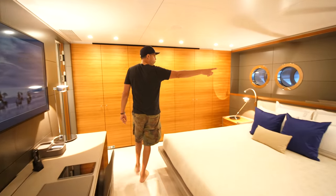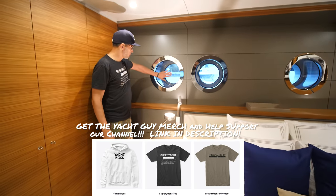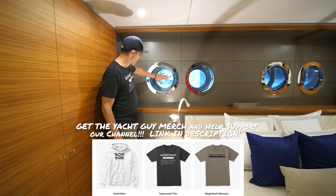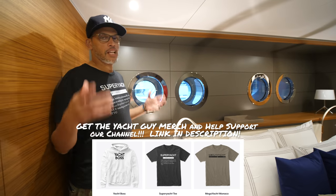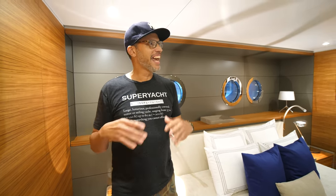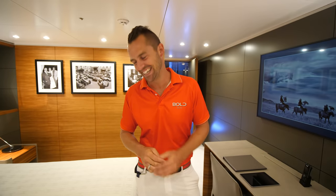I love these portholes. These are great. Is there a glass? There is a glass there. It's so clean. It looks like you can put your hand to it. But there's a glass here. There's a glass on the other side. The rooms are really big. If you were here, I don't even know how to describe it. You know how you have a new car scent? This is new yacht scent. It has that smell of a brand new yacht, right? If you know yachts, you know.